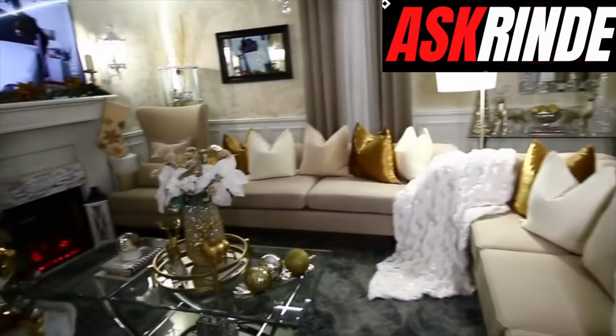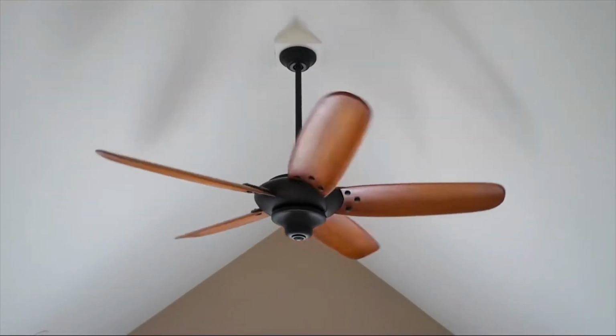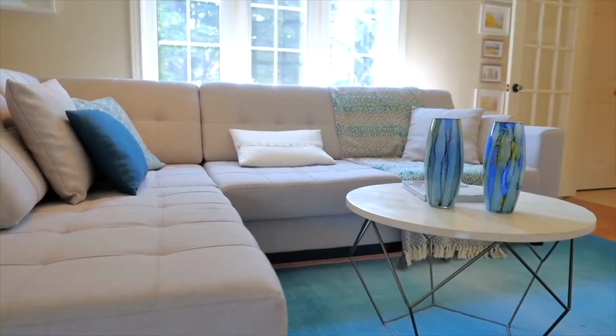You also want to make sure that you have a lot of lighting. Lighting is going to be key for allowing it to be an inviting atmosphere. And also you can go to stores such as HomeGoods and HomeSense to be able to find accessories that can fill your living room and make it a very appealing and inviting space.